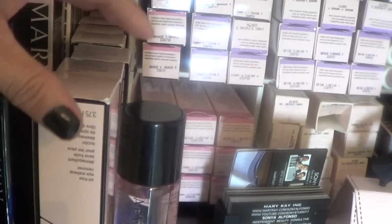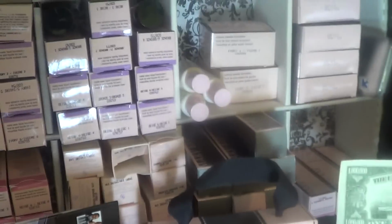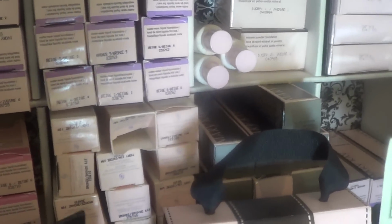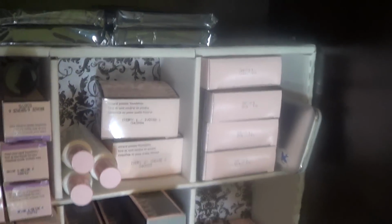I make a remover. I sell those a lot. I have all the bases here, different color bases. And here I have CC cream and more.